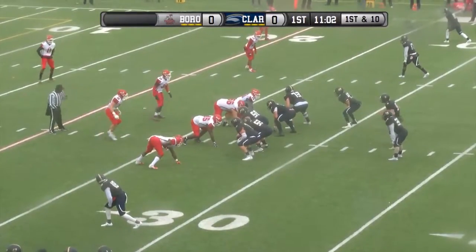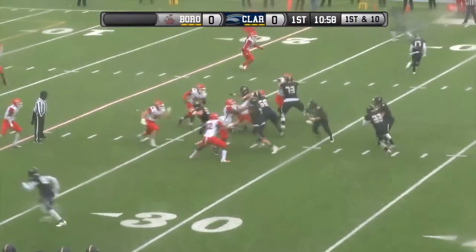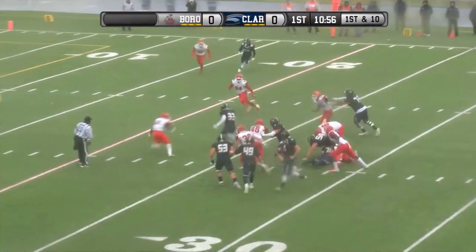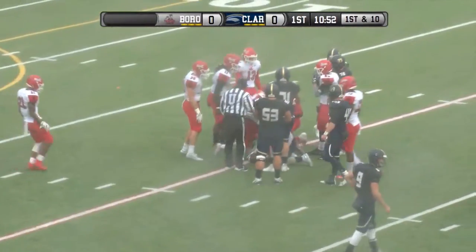Now that brings out another three-receiver set for Clemens, and they're going to have a wing in the backfield. That's Maverick Kelsey. It's going to be a handoff to McGriff. McGriff going to break through the middle, and he's going to be spun down after about a gain of seven.